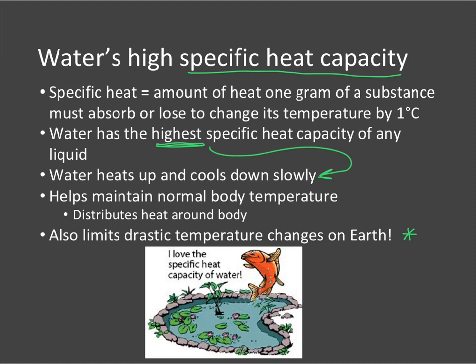Another thing that specific heat capacity does is it helps us to maintain a normal body temperature. So it helps to distribute heat around our body. It also helps us to get rid of heat when we're too hot, but also hold on to heat when we're starting to get too cold.